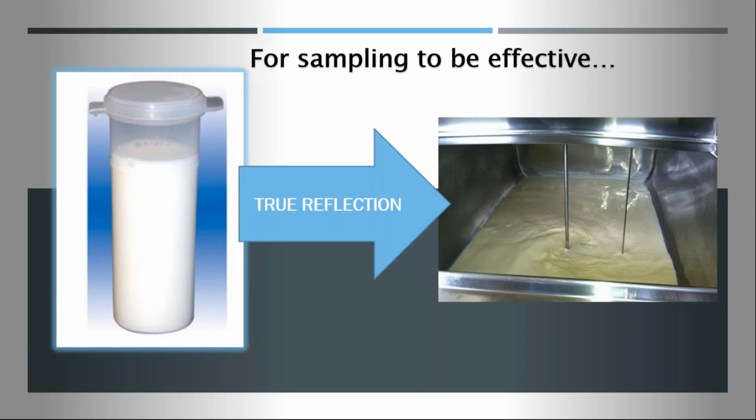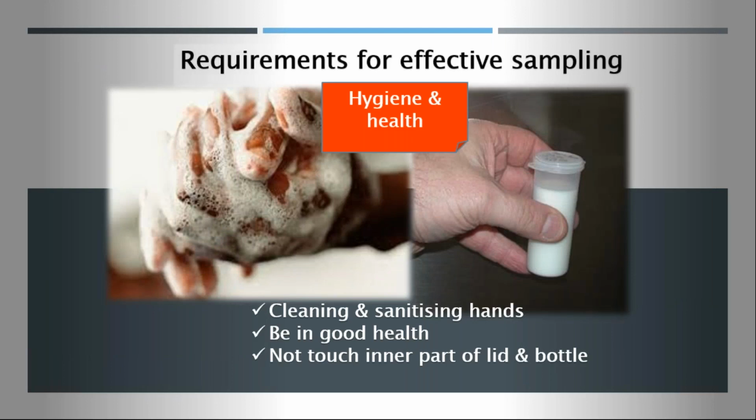For sampling to be effective, the sample should give a true and accurate reflection of the product. That's the only time when we know that sampling is effective. Now, I'm going to go through a few requirements for effective sampling. First of all, hygiene and health is a requirement. Before any sample is taken, the person taking the sample should take care of personal hygiene and health to ensure that the sample is not cross-contaminated. That means cleaning and sanitizing of hands, being in good health, not having a contagious disease, and not touching the inner part of the lid and the sample bottle.